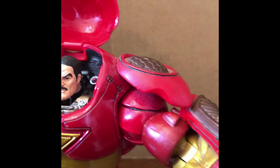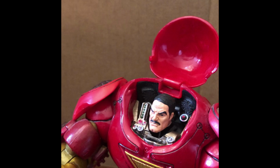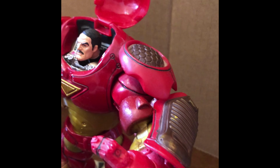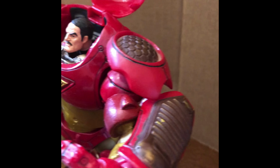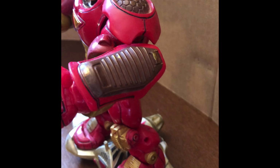One thing that I also like is that this is called the Legendary Rider Series from the Hulkbuster Iron Man. This Toy Biz model, if you can find it now, it's usually $50 or more. I love it. The helmet comes up.